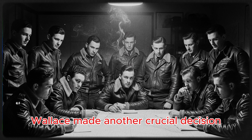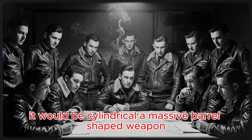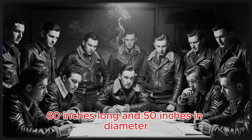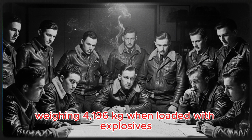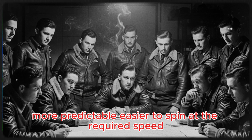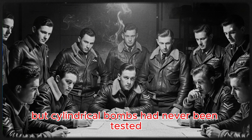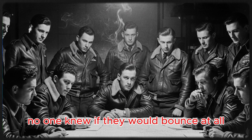Wallis made another crucial decision. The bomb would no longer be spherical. It would be cylindrical, a massive barrel-shaped weapon 60 inches long and 50 inches in diameter, weighing 4,196 kilograms when loaded with explosives. The cylindrical shape would be more stable, more predictable, easier to spin at the required speed. But cylindrical bombs had never been tested. No one knew if they would bounce at all.